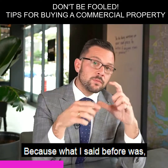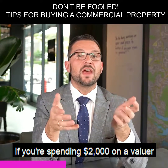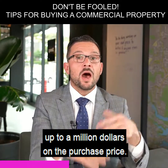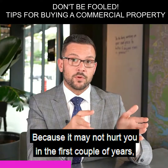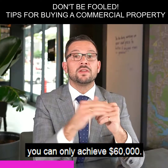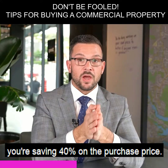Because what I said before was, if you're buying at 5% return, every $10,000 a year equals 200 grand. If you're spending $2,000 on a valuer to make sure that the rental's in line, this could potentially save you 200, 400, up to $1 million on the purchase price. Because it may not hurt you in the first couple of years, but let's say the news agency moves out, it only had 2 years left on the lease, and when you put it back on the market, you can only achieve 60,000. So by investing that 2 grand, you're saving 40% on the purchase price.